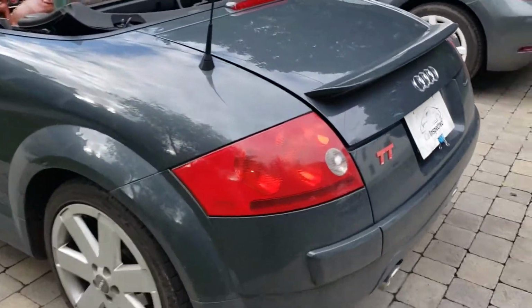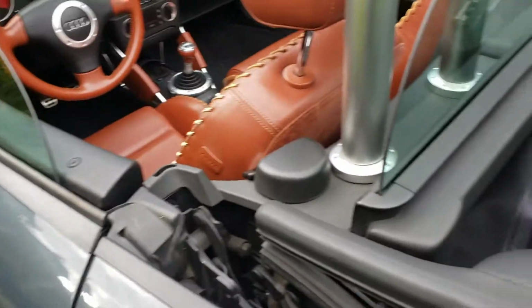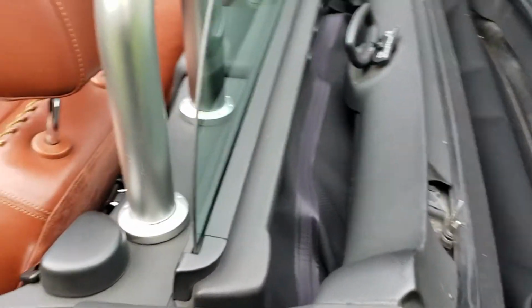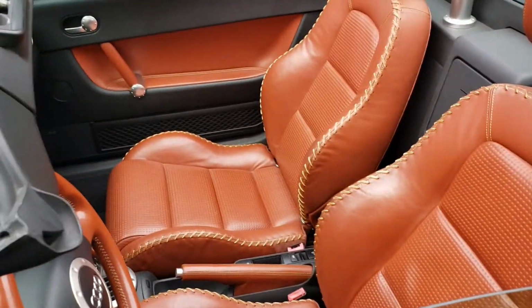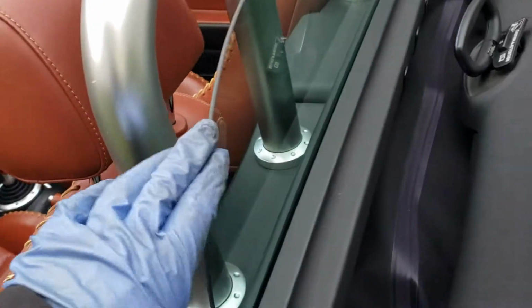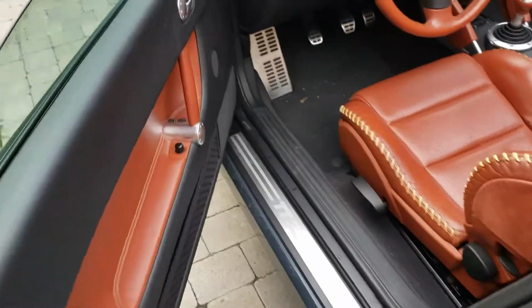I left the trunk open and the hood as well. I've taken a lot of pictures with the top on, and now the top is down, and I decided to take the video and raise the windows as well.